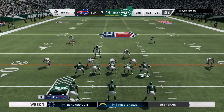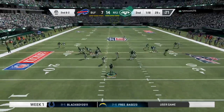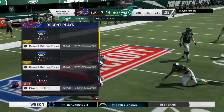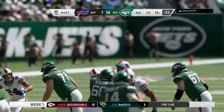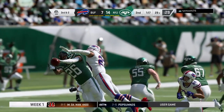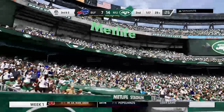Facing a 2nd and 2 after that last catch, good for 8 yards. Here's Darnold. And that is incomplete. He couldn't hold on through the contact. That's very well timed there defensively because it's not a bad throw, but the collision came at the exact time he was reaching to bring in the football. Really, really well done. Decent offense, just better defense.